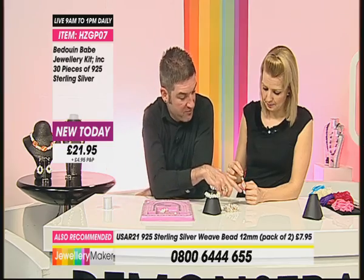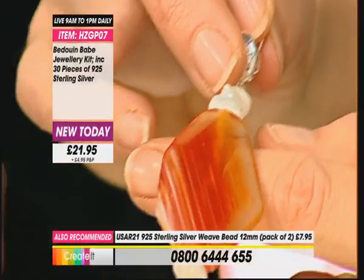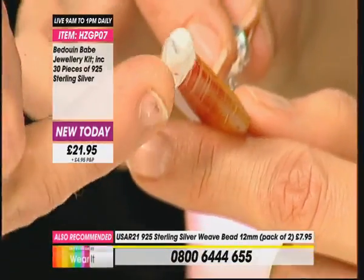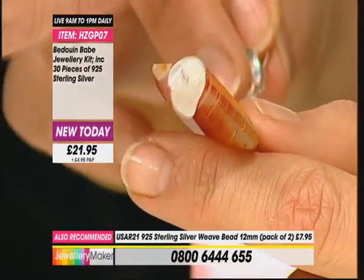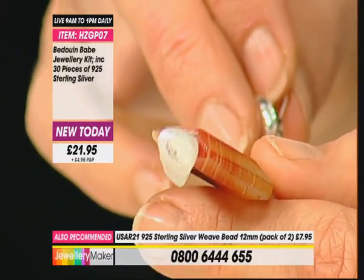So all I've done here, because the head pin isn't long enough, is use a bit of beading thread and a crimp bead on the end, squashed to act as a stopper. Right. I didn't even notice. I thought it was just a head pin. Yes, of course, it just adds a little bit more silver work, doesn't it?